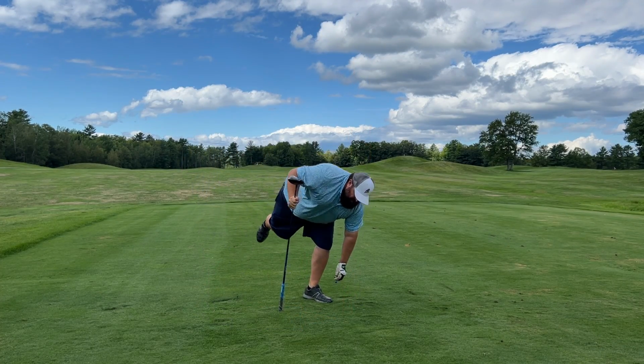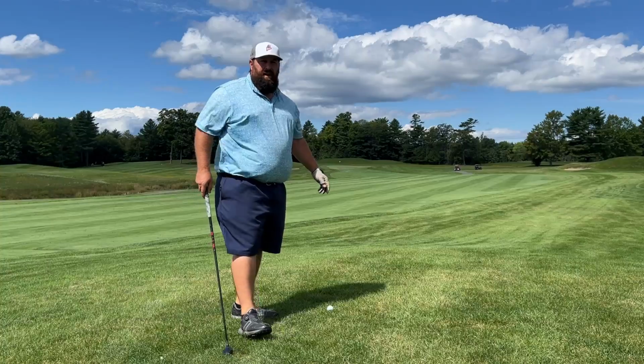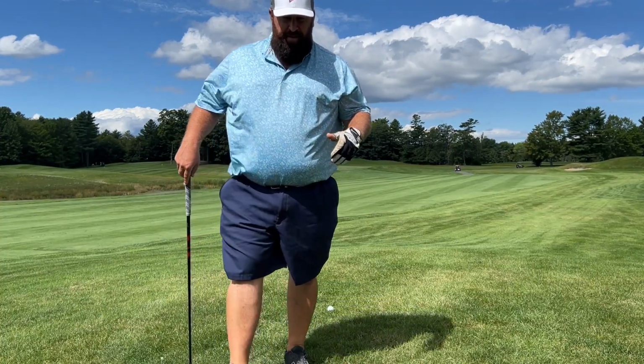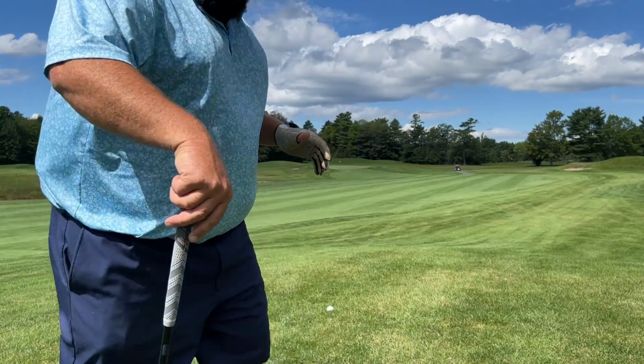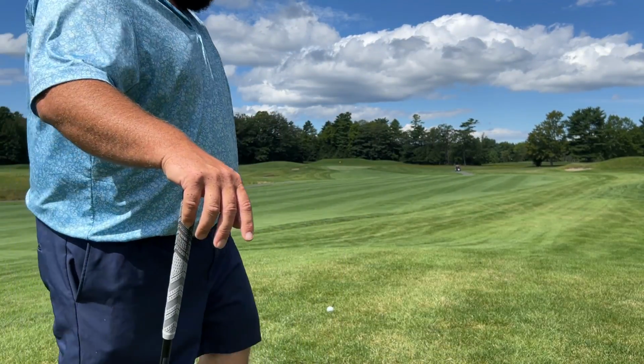All right. We flirted a little bit with it over there, but we should be inbounds by about 20 yards. All right, we got 199 left. Super, super strong wind, dead in our face, probably 30 miles an hour.